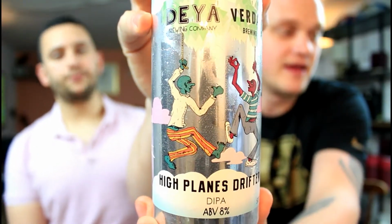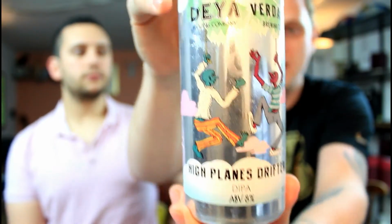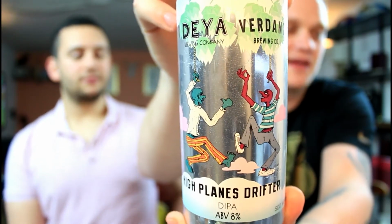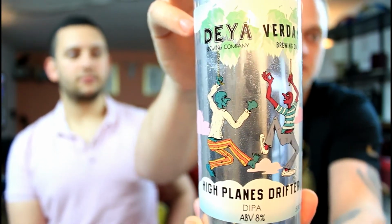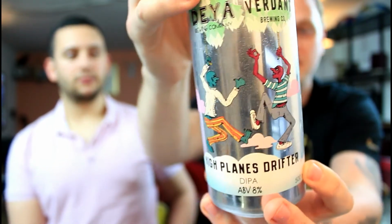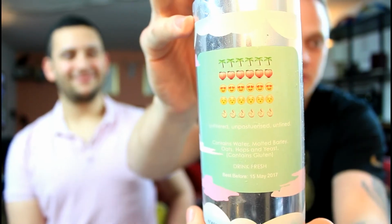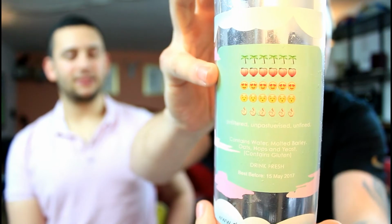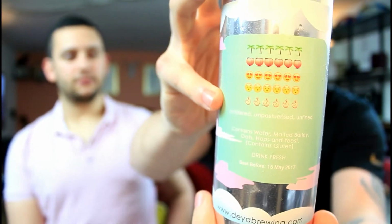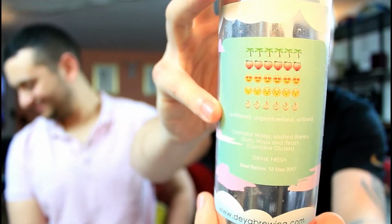Let's start with branding here on the Deya Verdant Brewery High Plains Drifter DIPA, 8%. It's just awesome. They've gone with the Deya style of branding, same artist who's done most of their logos and artwork on all of their beers. This is my favourite thing about it. That's how they describe the beer. From emojis, we're going to say tropical or a bit peachy. I'm going to love it. It's unfiltered, unpasteurized, and unfined.